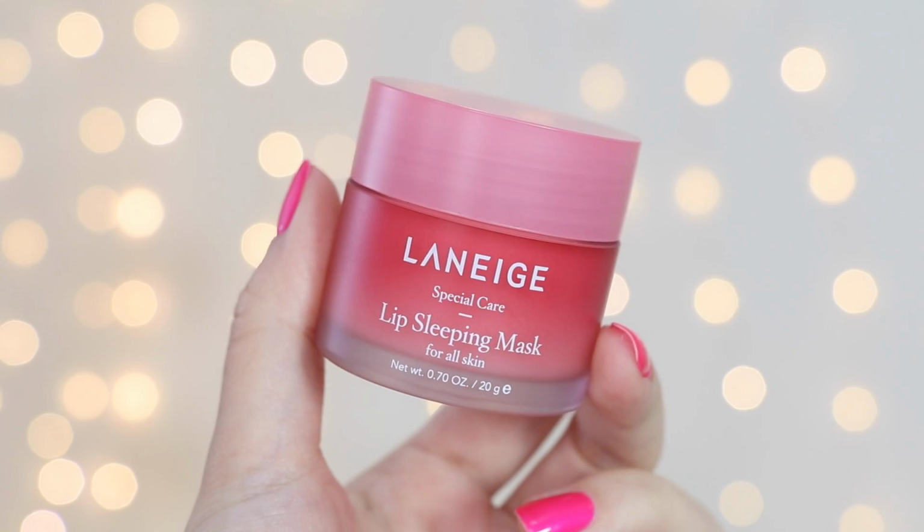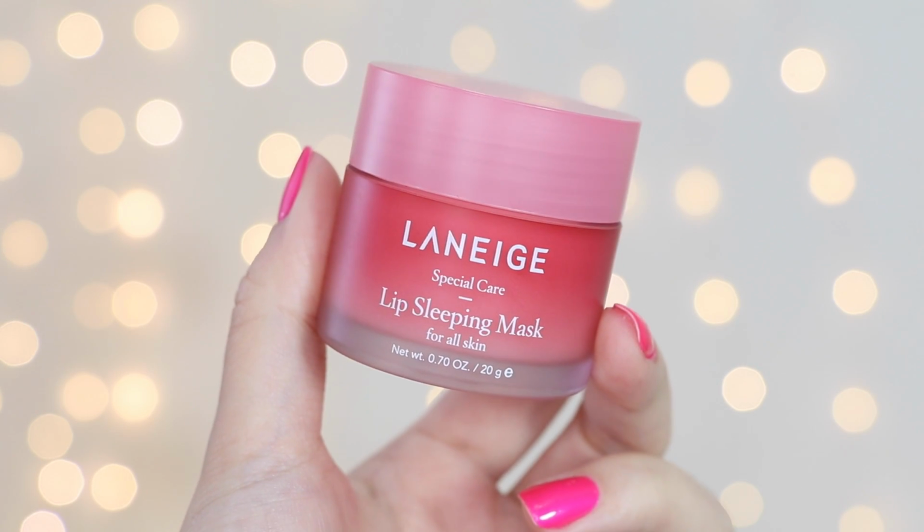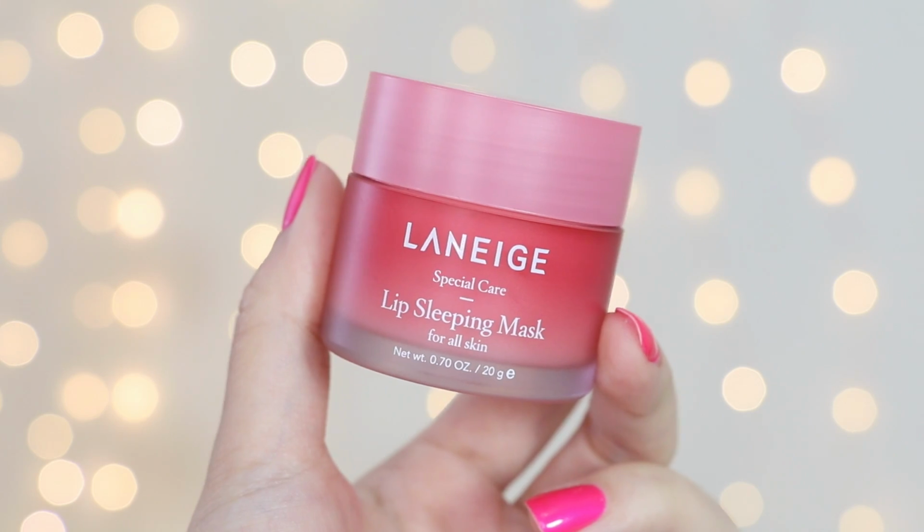This is a product I recently got from Sephora. I've only had this for like 2 weeks, but I wanted to talk about it so bad. This is the Laneige Lip Sleeping Mask, and it is really good. I wear this every night before I go to bed. At least that's what I've been doing for a few days now. And when I wake up in the morning, my lips are not only more moisturized, but they look plumper.